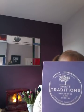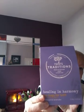They're tea bags. They are tea bags for the bath, healing in harmony. So they're lavender tea bags as such, and you put them in your bath water. I've never seen these before, ever. Oh, they're sealed. So I bought one for my daughter, one for my granddaughter, one for Alfie's carer, and I'm going to go back and see if they've got them in any other flavours than lavender. So it's been quite a good morning really.